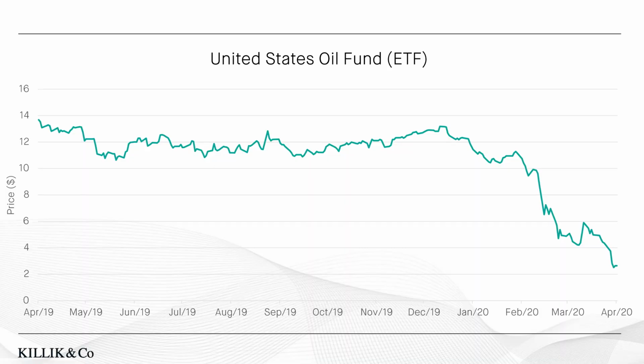So what happened for a lot of these ETFs this week was that they were forced to sell existing contracts at a negative price, and they had to replace them with other contracts at a positive price. So that caused big losses for some of these ETFs. Here's a chart here for USO, or US oil, which is one of the larger ETFs focusing on the price of WTI crude. And you can see that the price of this ETF has fallen from over $12 to just over $2. So a really big fall in price there. And in fact, it has massively underperformed the price of oil itself.